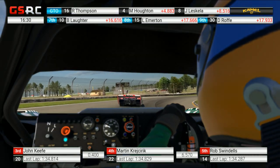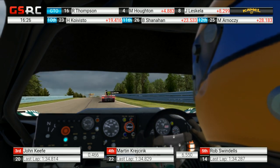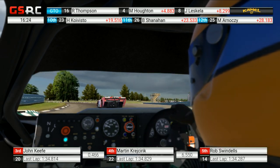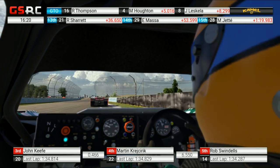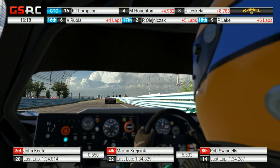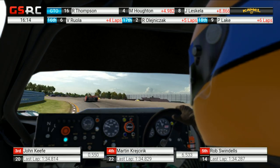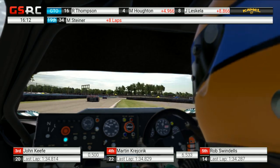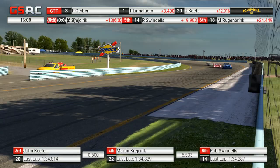Right on board with Krejcik. Trying to remember what country exactly he races in, because I know it's a Central Eastern Europe club. I have to ask him if we get a chance to talk to him post-race. He follows in the tire tracks of the Nissan of John Keefe, waiting for an opportunity. A little bit of traffic here.